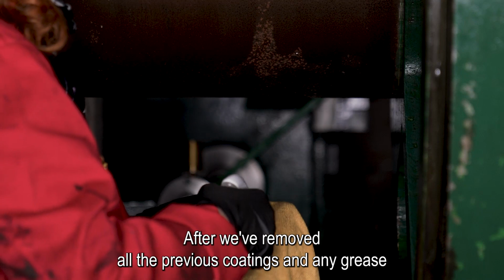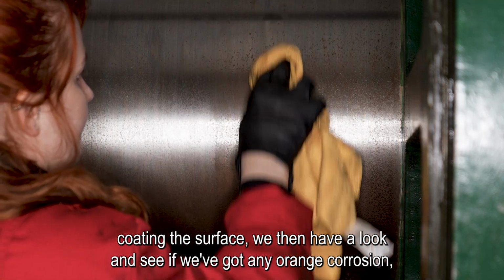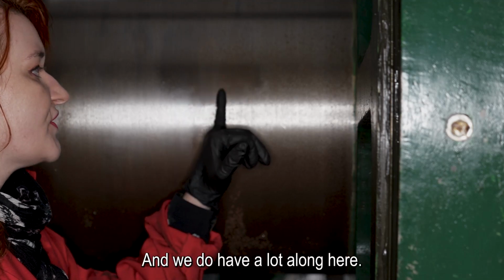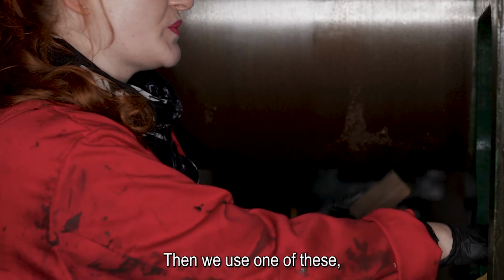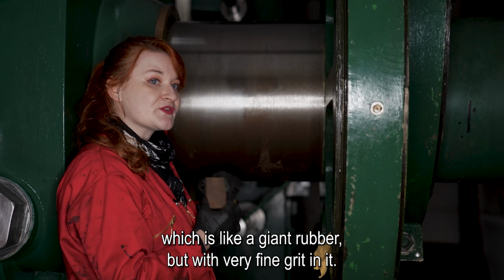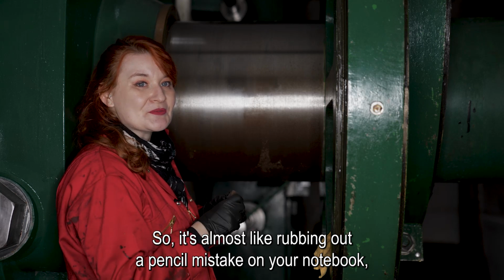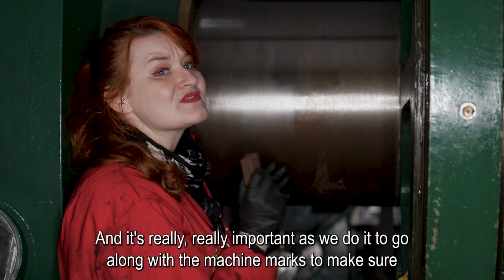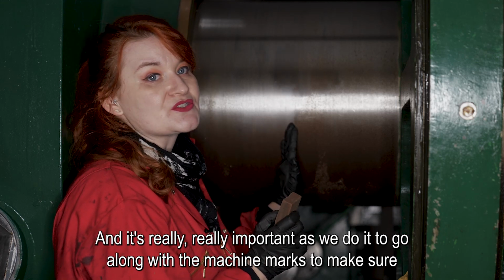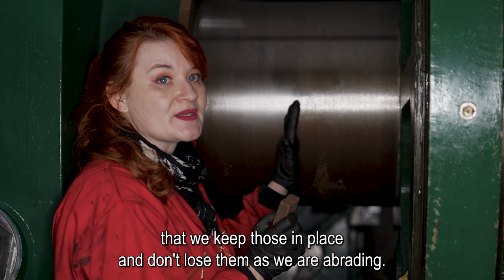After we've removed all the previous coatings and any grease coating the surface, we then have a look and see if we've got any orange corrosion, anything that's active. And we do have a lot along here. Then we use one of these, which is like a giant rubber, but with very fine grit in it. So it's almost like rubbing out a pencil mistake on your notebook, but we do it with rust. And it's really, really important as we do it to go along with the machine marks to make sure that we keep those in place and don't lose them as we're abrading.